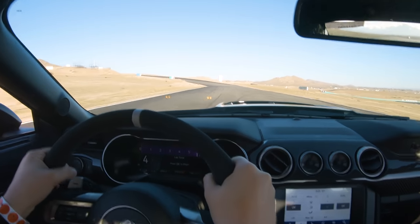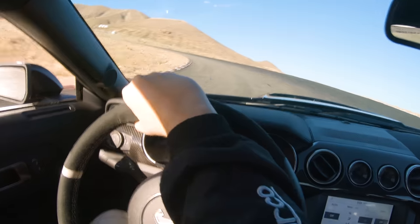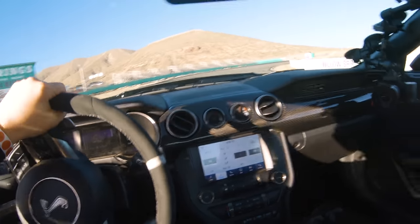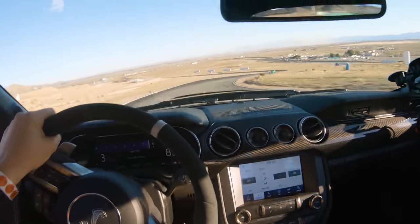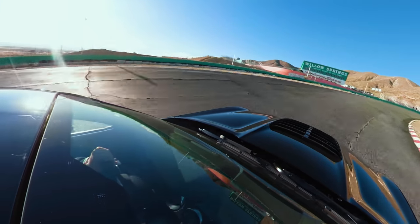Trailer braking really allows the car to turn in hard. So going through turn three and four, the car corners flat out and fast. It feels planted. However, on turn four, I don't feel like I can carry as much speed as I can with other cars. That being, you can feel how the car weighs 4,200 pounds. During the slow speed corners, that's when it really hits you, I think.